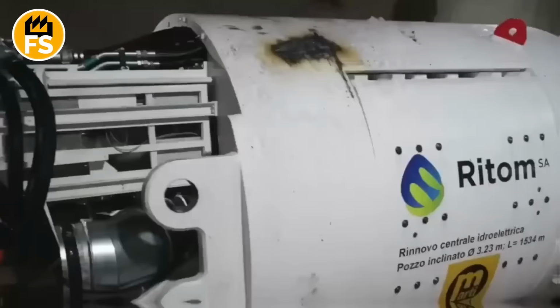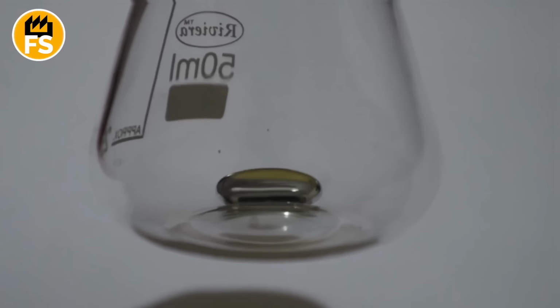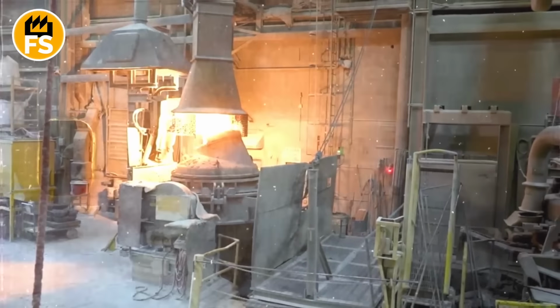Cinnabar is heated in specialized furnaces, where the mercury sulfide breaks down and the metal evaporates. This stage is the most dangerous. Mercury vapors are toxic, so modern facilities are equipped with sealing, condensation, and filtration systems. The vapors are cooled, after which the mercury transitions to a liquid state and is collected in sealed containers. Formally, all these processes are supposed to occur in a closed loop with no emissions into the environment. In practice, this is where the biggest questions arise.